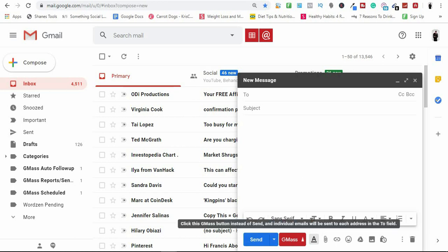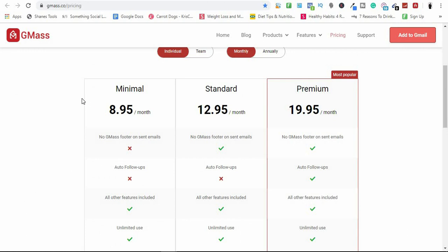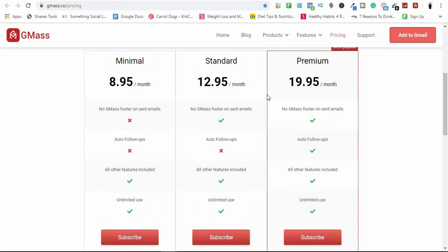Now let's look at the pricing for Gmass. What does Gmass actually cost? Gmass costs about $8.95. This is like $9, $13, $20 per month, and the difference is not that much. You can still get a lot of value from this low package right here for Gmass. You can see what they're offering right here: no Gmass footer on sent emails. I don't really see the difference. You can leave the footer right there, but if you want to get rid of the footer, you have to go for this package right here.